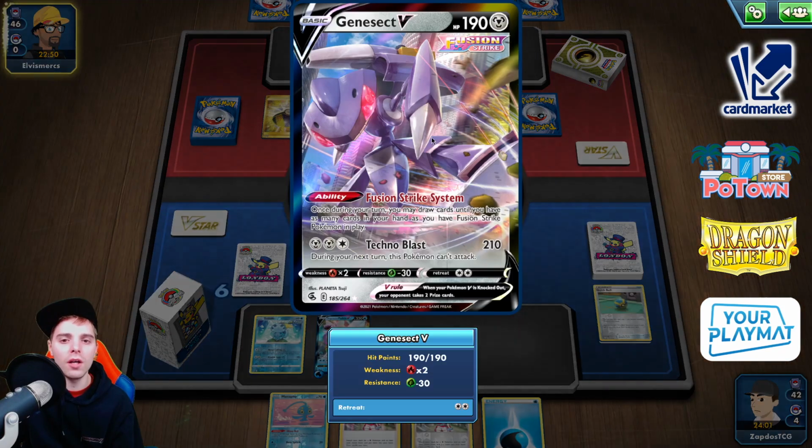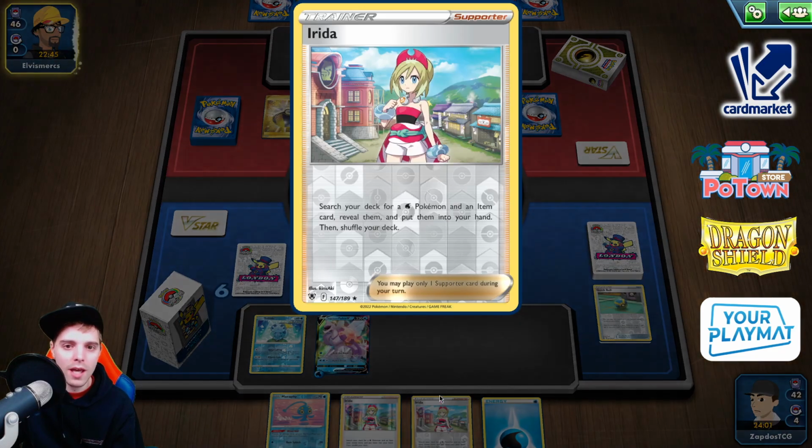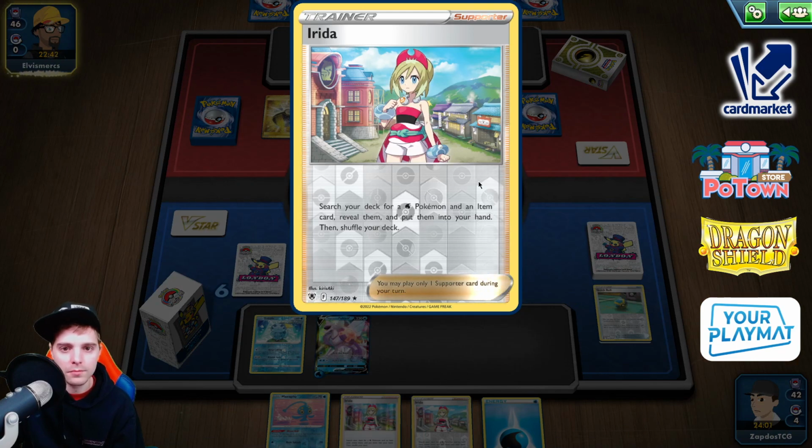But the DT Mew, still scary. They could still judge Pathos, because this hand is looking pretty tight. Irida here.